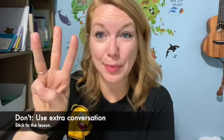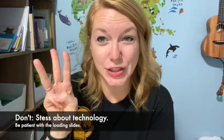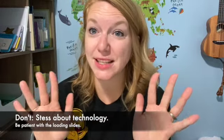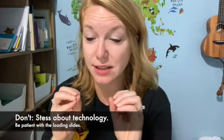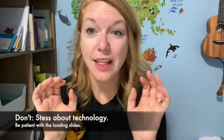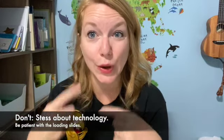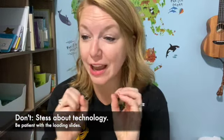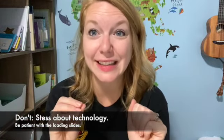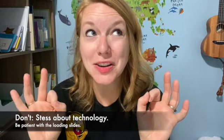Number 3 tip, this is one that I had to learn the hard way. Don't stress about the technology. So this level, more than any other level with VIPKid, has tons of technology happening. Tons of like interactive features, tons of songs. And one frustration I've had is that the songs don't load fast enough. I know I have strong internet. I know I have a great ping number. I know my internet is solid, but sometimes still, it doesn't load very well, and it drives me bonkers sometimes.